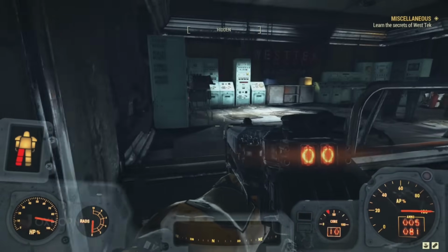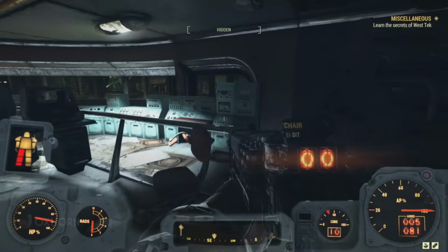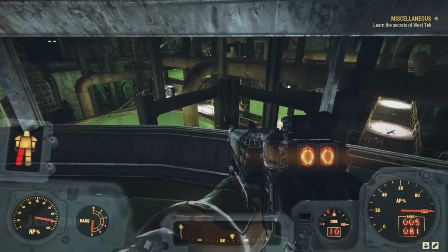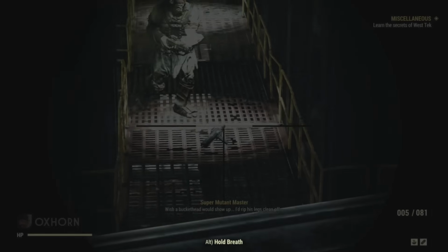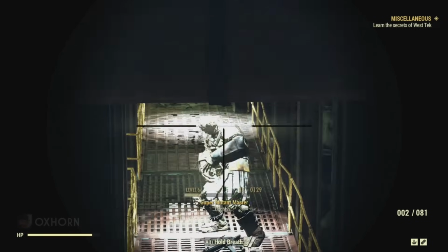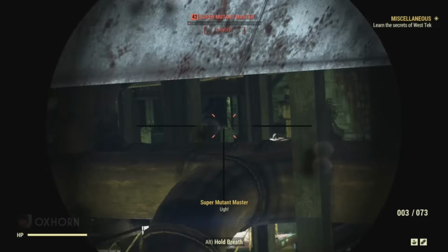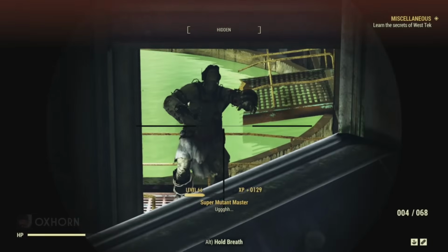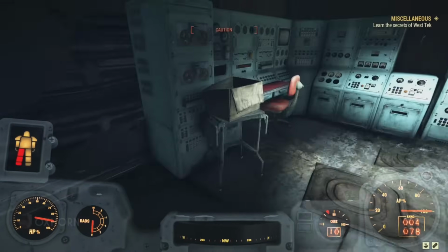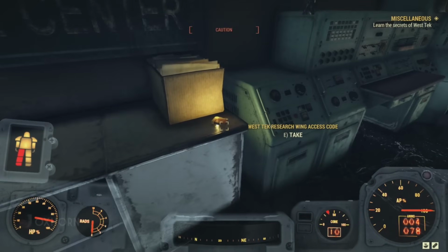We see windows overlooking some sort of lab to the southeast. Our miscellaneous quest marker points us to a nearby terminal here. Peering out the window, we find vats and more mutants. After clearing the mutants, and before reading the terminal, we can sweep the room. We find a few weapons and containers, and on one of the nearby cabinets, another holotape.